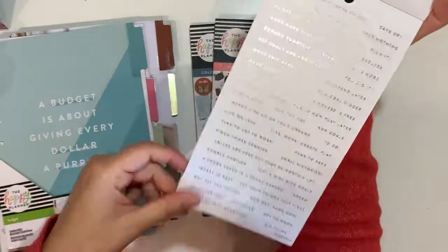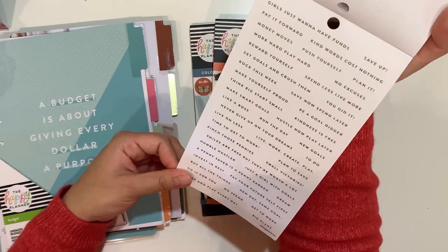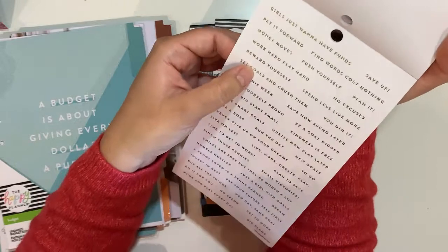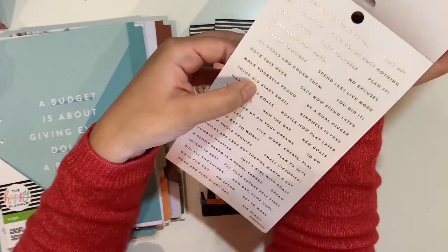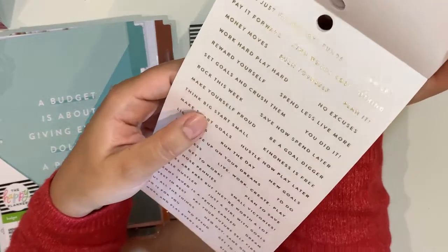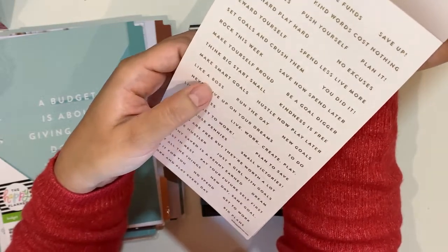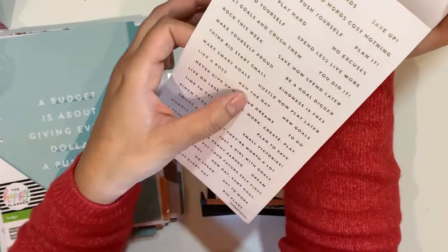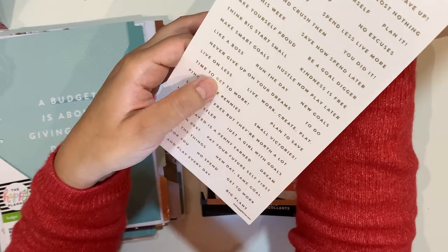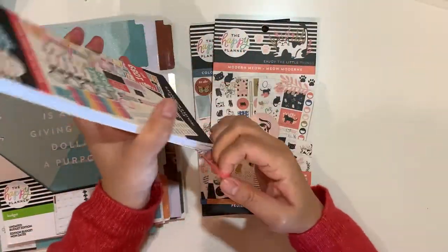And the last sheet, it's gold quotes on clear stickers, and they read: girls just want to have fun, save up, pay it forward, kind words cost nothing, money moves, push yourself, plan it, work hard play hard, no excuses, reward yourself, spend less live more, set goals and crush them, you did it, rock this week, save now spend later, make yourself proud, be a gold digger, think big start small, kind is free, make smart goals, hustle now play later, like a boss, run the day, new goals, never give up on your dreams, to do, live on less, and then it repeats. That is really nice, I'm very happy with this sticker book.